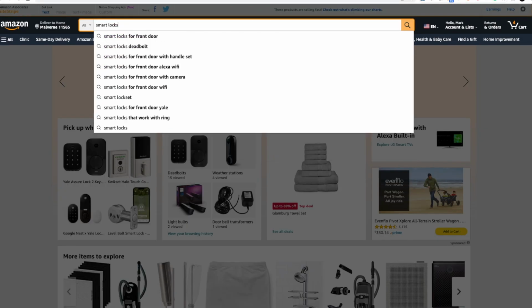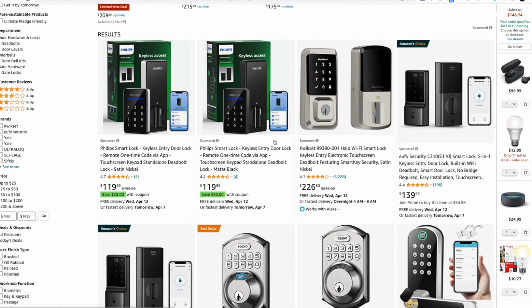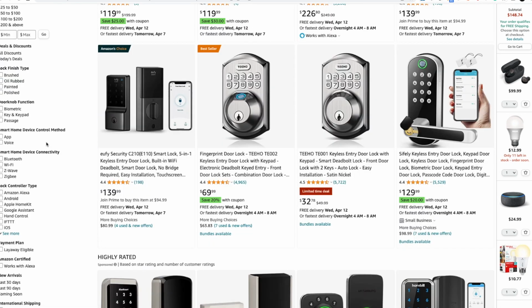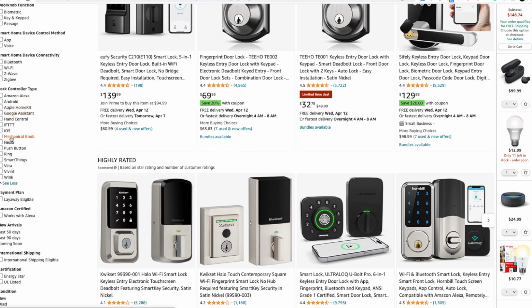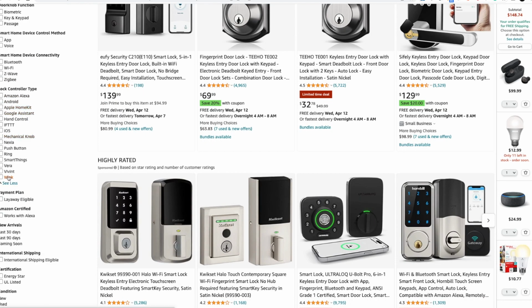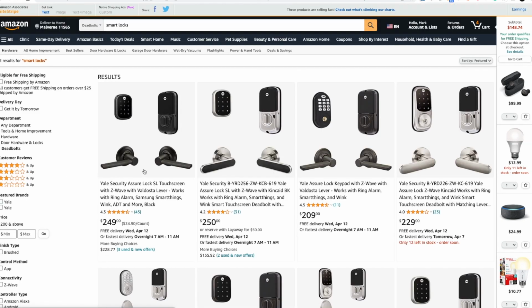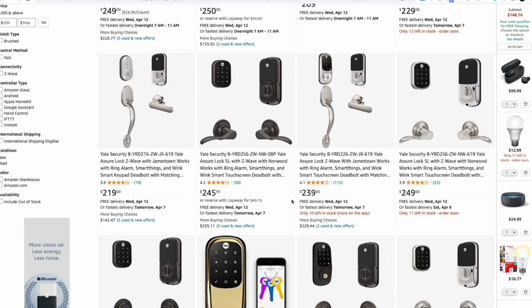Today, we're looking for smart locks that work with our home security system, which happens to be Vivint Smart Home. When we go to Amazon's site and search for smart locks, we get over 1,000 results. So we use their filtering to narrow down our search, and we select Vivint, which is listed under the controller type. When we click it, we see there's 12 smart locks listed that work with Vivint.